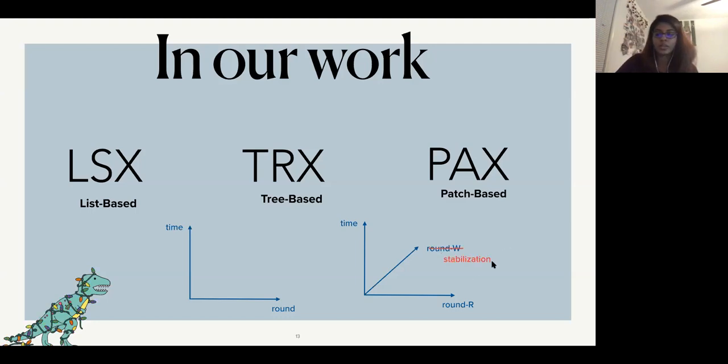So this is why we partition our round complexity in 2 parts, for reads and for writes. And we call the round complexity for writes our stabilization complexity, just renaming it because that made more sense in the context of blockchains, because writes are associated with some sort of stabilization.